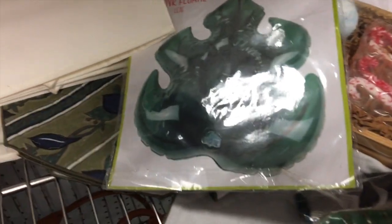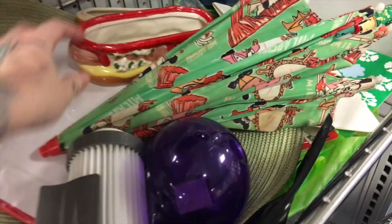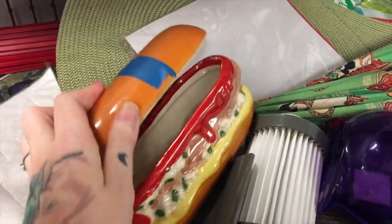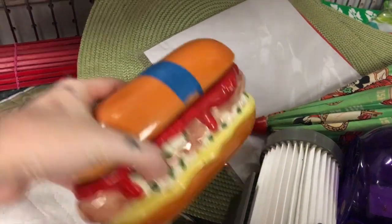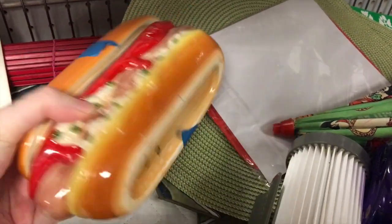Also, I don't know if everyone's thrift stores are like this, but all the thrift stores down here seem to have a miscellaneous section where they just put stuff on this section of shelves that they don't know what to do with. They don't have a specific section to put these things in. Always check that section. I find some of the most random things in that section, but I also find really good things in that section too. So again, just don't leave any section unturned.